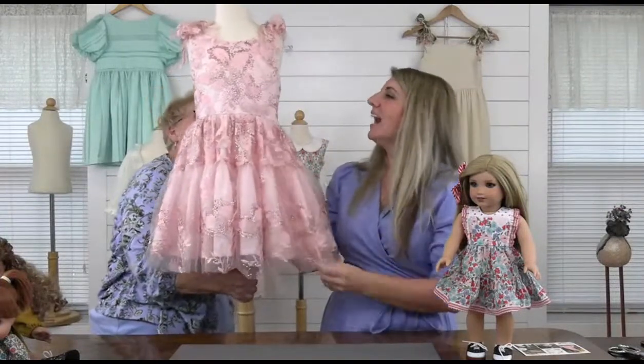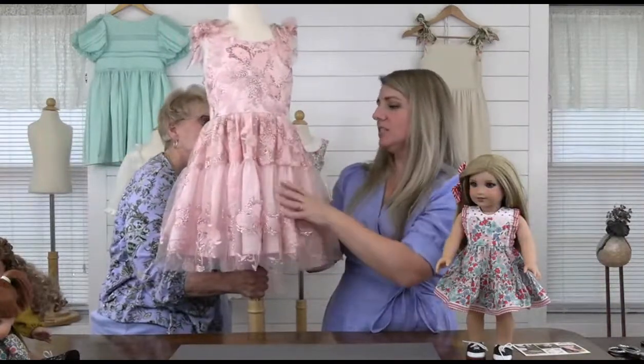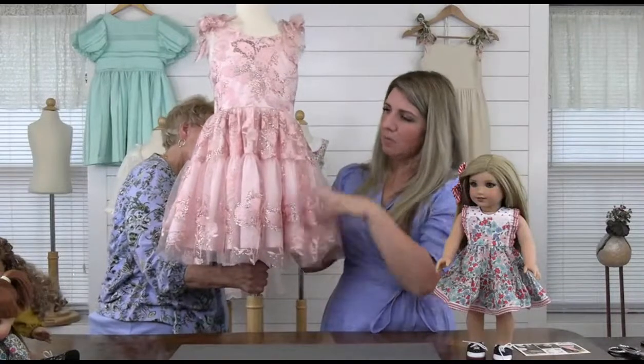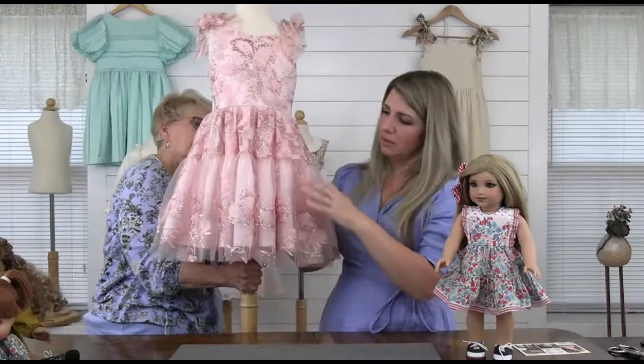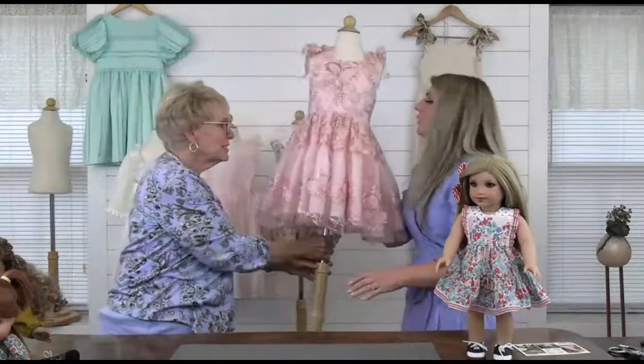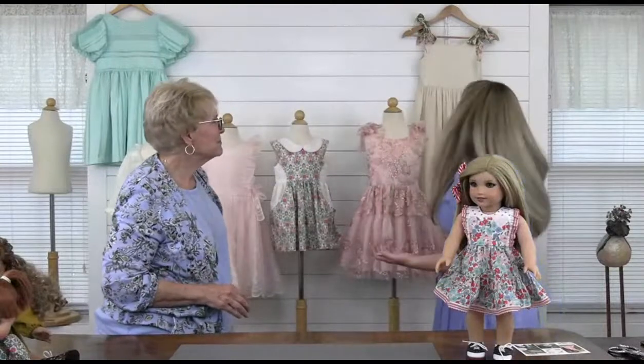I love the back of this, but the skirt options on this one are fun. This is the mini tiered skirt. There's also a mini simple skirt, so it doesn't have the tiers. There's the vintage simple skirt and the vintage tiered skirt, but then we also took it to a maxi, which is here. The maxi is going to be fun. Girls love a maxi so much.